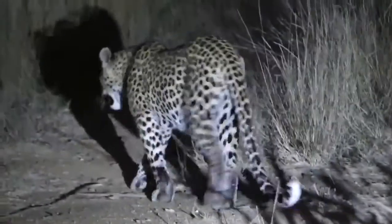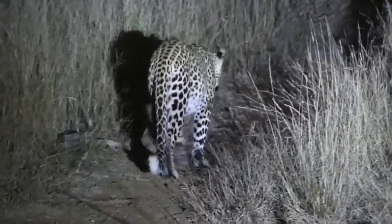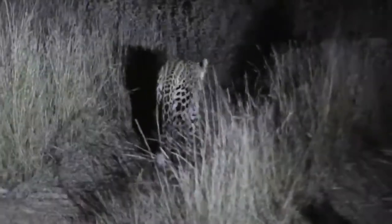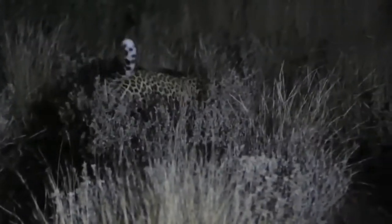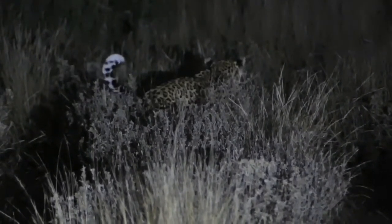We found her, and what's really exciting is she's actually a leopard that we very rarely see, where she doesn't have a name, and she seems fairly relaxed with us right now, which is cool. You can just see there she's scent marking, so she's scuffing with her feet. She's urinating and rubbing her feet on the ground, just showing other leopards that she's around. This is her territory.